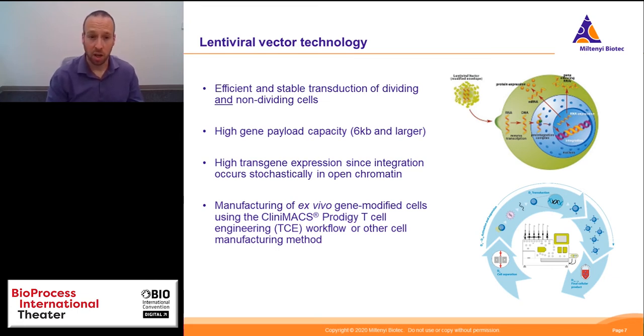Downstream of our production, when you move into your cell product, the mechanism of integration of lentiviral vectors generally yields a very high transgene expression. And finally, we like that lentis can integrate very nicely into the Clinimax Prodigy T-cell engineering workflow. So we're able to provide our vector in vials or in bags that are purpose designed for sterile welding directly onto the Prodigy.